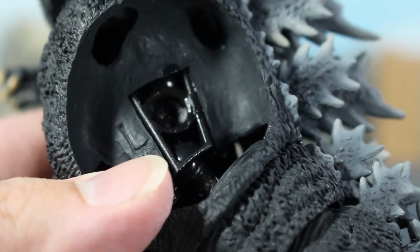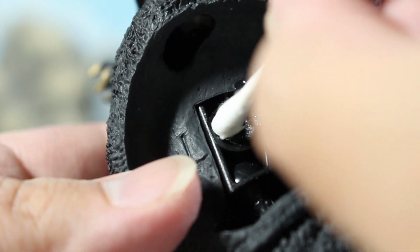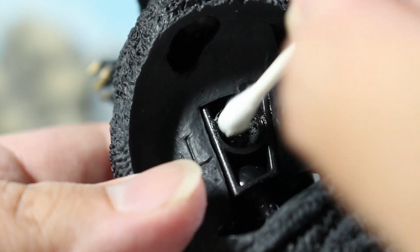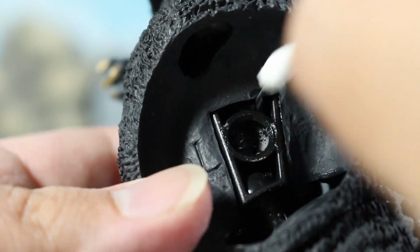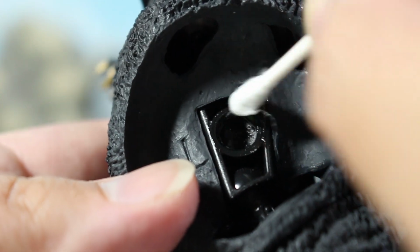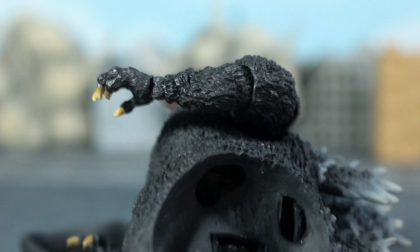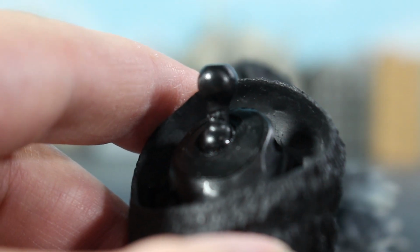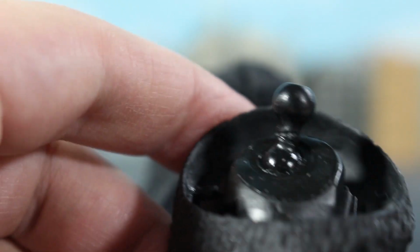Alright, so out of the box, my guy has some issues. In terms of engineering, the left leg was really tight, uncomfortably so, and it was like ultimate burning Godzilla tight. And so what I did was I heated him up, removed the leg, and I applied some dish soap in there into the socket. It seems to be more of an issue with the actual ball joint for the leg though. So I also applied some of that dish soap to there and to this ball joint. So I'm hoping to work it into submission, I guess.